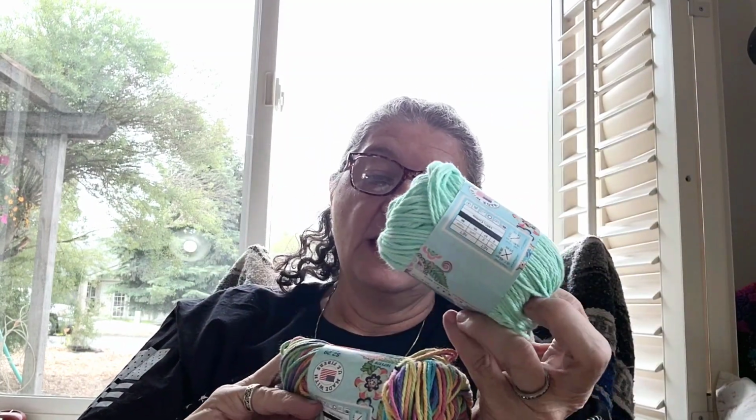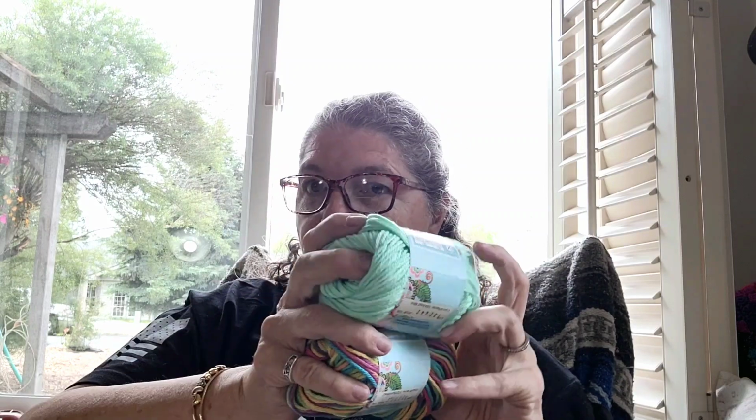They're 95 yards each. I wonder if the multicolor ones have fewer yardage. That's often a thing. No, 95 yards each. So that's a good deal. And they're 57 cents each. 2 ounce, 100% cotton, number 4 weight. Obviously wash and dry.